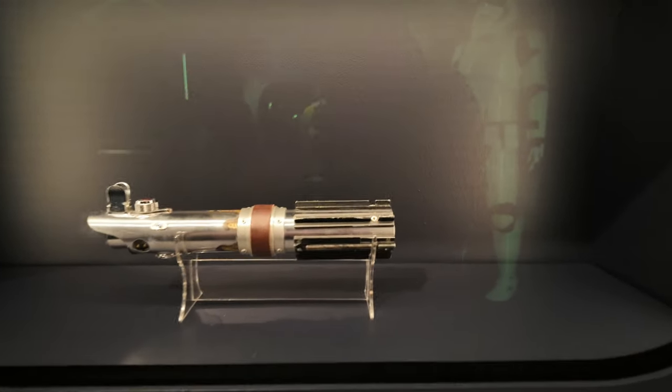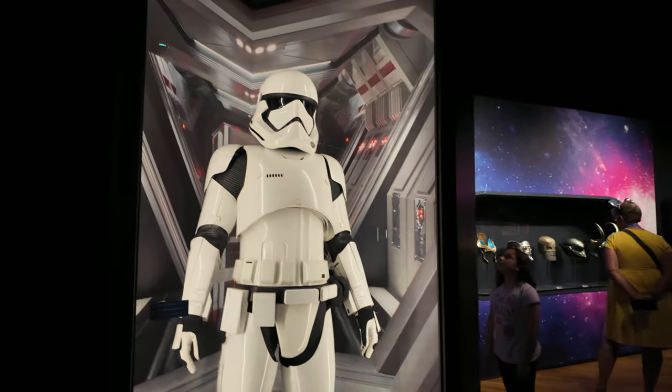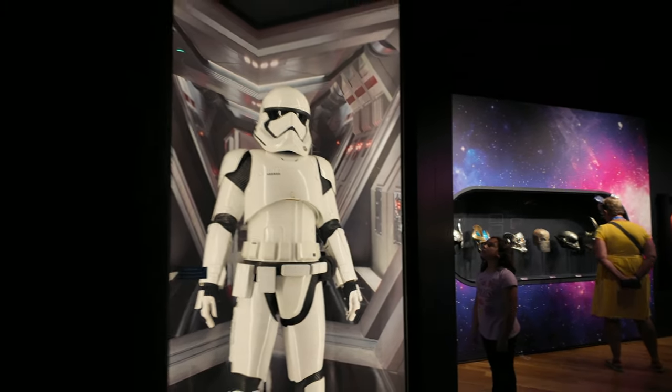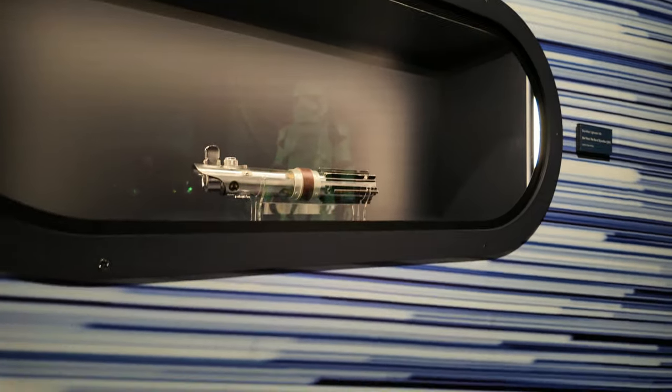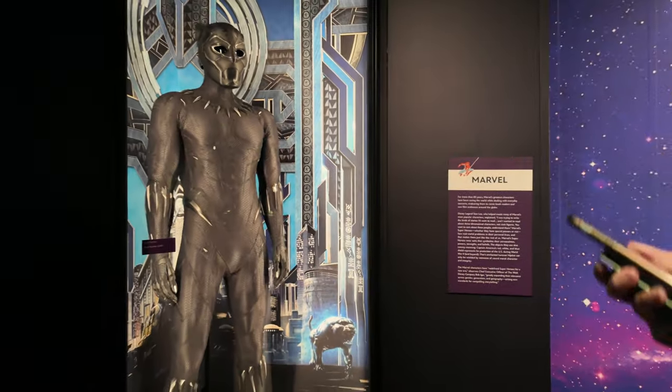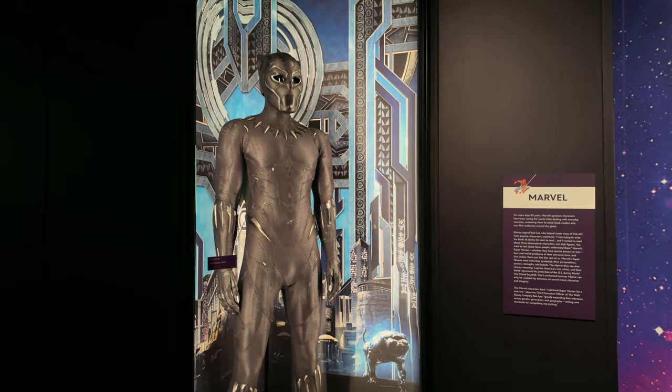Whoa, there's like a stormtrooper that is in the there it is. Okay. Right there. Oh, you had it with the lightsaber? Yeah, it was weird. Because I was down like this, and you can see it, right? Oh, yeah. Yeah, that's cool.